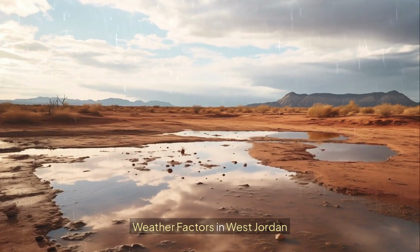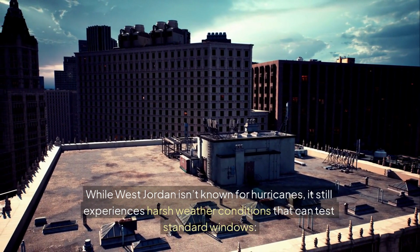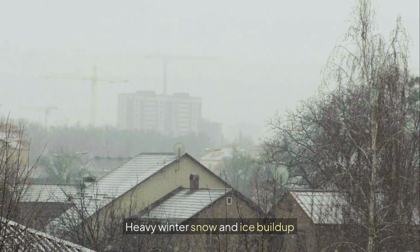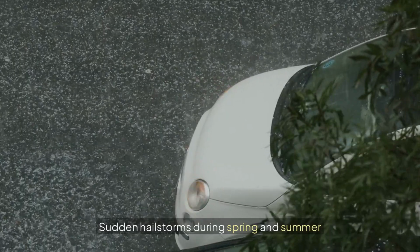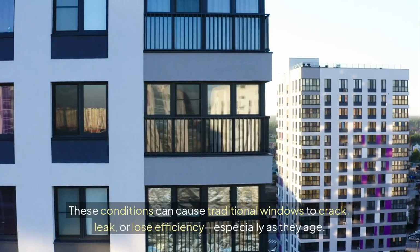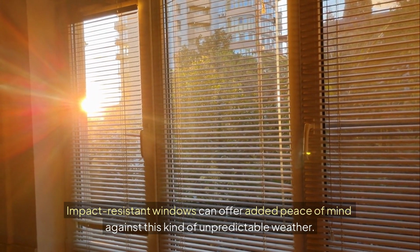Weather factors in West Jordan. While West Jordan isn't known for hurricanes, it still experiences harsh weather conditions that can test standard windows. Strong winds and dust storms in certain seasons, heavy winter snow and ice buildup, sudden hailstorms during spring and summer, occasional wind-driven debris in open or high-traffic areas. These conditions can cause traditional windows to crack, leak, or lose efficiency, especially as they age. Impact-resistant windows can offer added peace of mind against this kind of unpredictable weather.